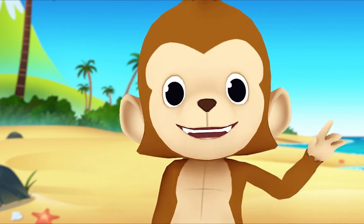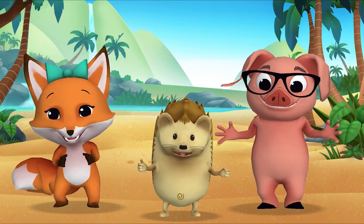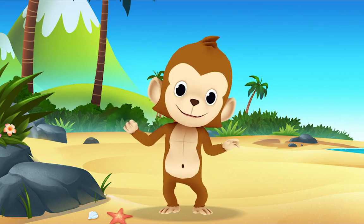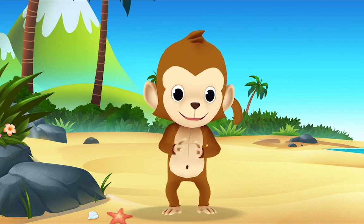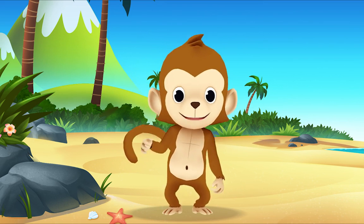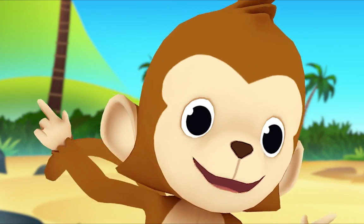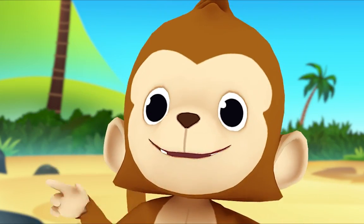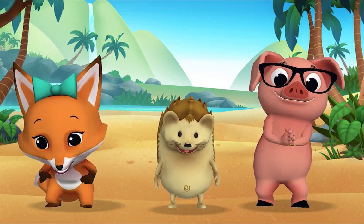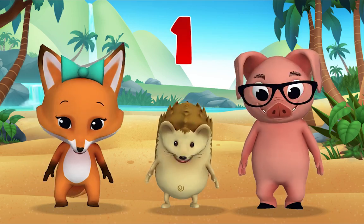Let's do the monkey dance! Yay! Yeah! There's a brand new dance you need to count to do each move the right amount. There's a special number, the number 3. Come on and count with me. Get ready to do everything 3 times. Clap 3 times. Nod 3 times.